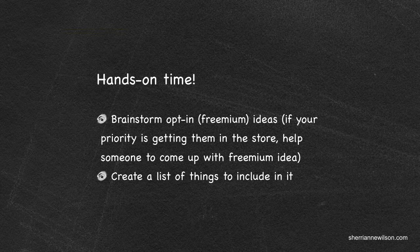Please don't offer a book. No one wants to read a book. A newsletter, boring. It needs to be, again, very valuable and relevant. So cheat sheets, how-tos, and swipe files.